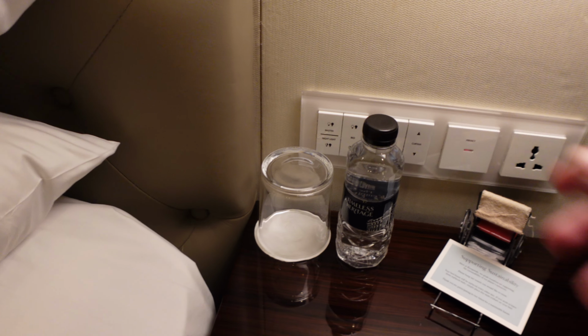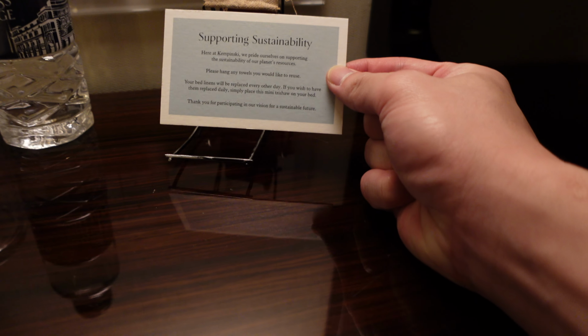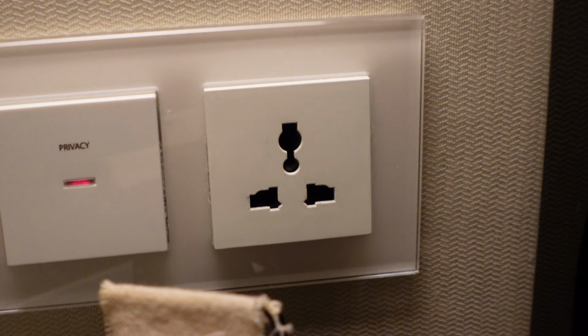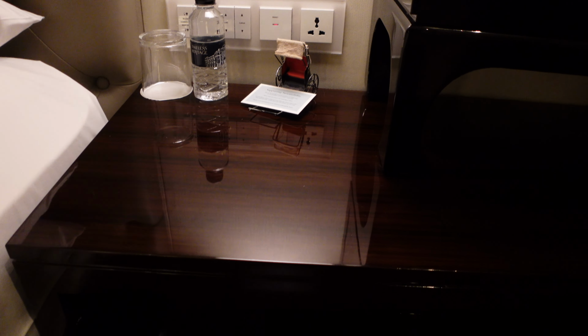Got some bedside water, thank you. That's appreciated. And this cute little cart. Oh, thank God, international power sockets. Let's see, what's in this cabinet? Nothing. All right.